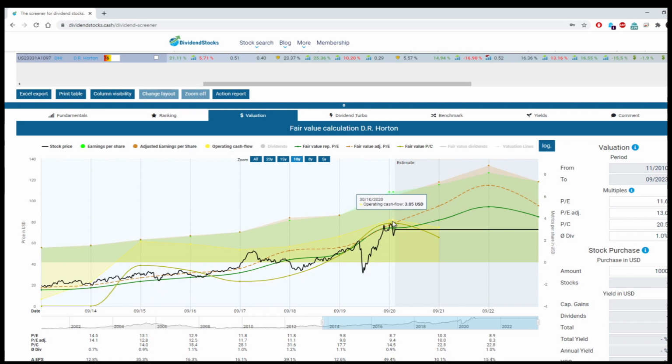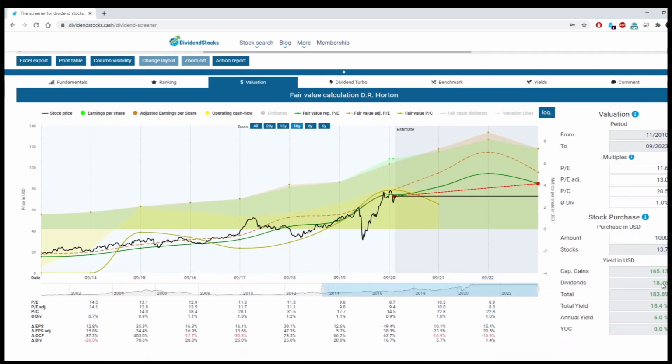According to this, the estimates are that cash flow is going to drop, but with what they just reported, I'm not sure that's true. This is an aggregate of what the experts think might happen over the next couple of years, given the industry. So if we bought right now at $72.85, let's take the middle number, we would see a gain of $165.13 if we put 1,000 in. They do pay a dividend.